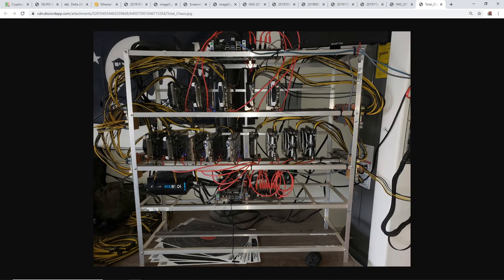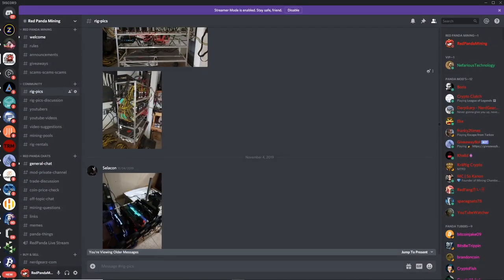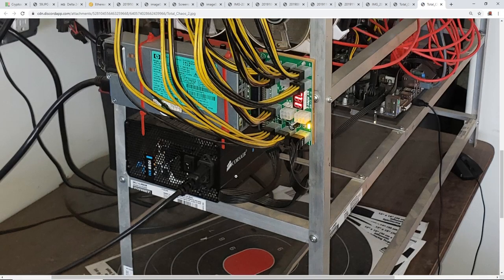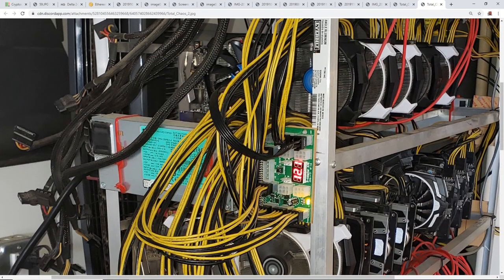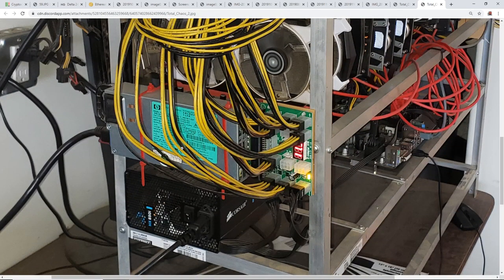Gun range? Are you a gun guy? Probably. That looks cool, man. Nice rig, Chaos. Here's a side shot. HP server power supplies. Look at this. Look at that. Yeah, that looks good. HP server power supplies. I like that you have them zip tied to the side of the aluminum frame angle here. That looks pretty cool.